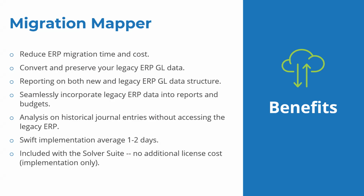And then the implementation is fairly quick, an average of 1 to 2 days. This is designed for rapid implementation. So on average, implementation takes 1 to 2 days, allowing you to start using the tool almost immediately. And this migration mapper is included in the Solver suite, so there's no additional cost. And the main benefits from all of this are faster transition, cost-effective historical data access, and effortless reporting.